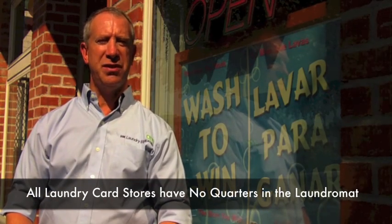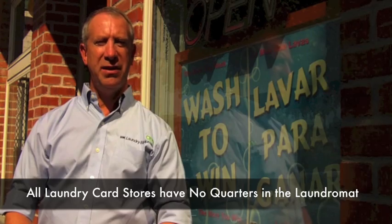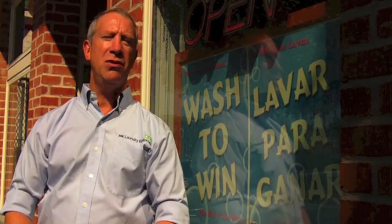In a laundry card store, there are no quarters used in the store. So no quarters to be counted, no quarters to be collected, no quarters to be bought, no quarters to be deposited. A card-operated laundromat uses no quarters.